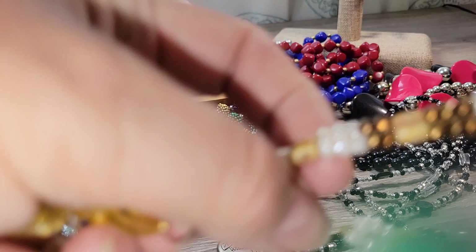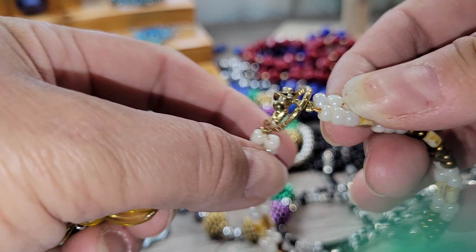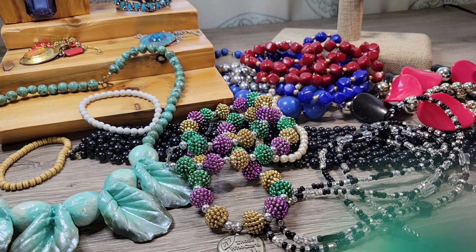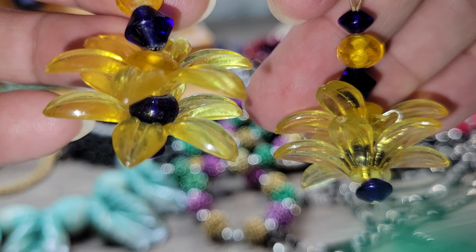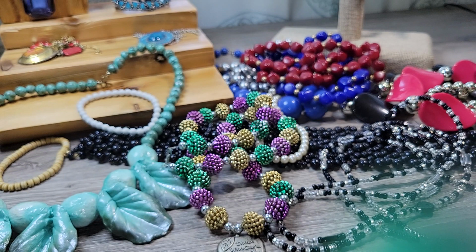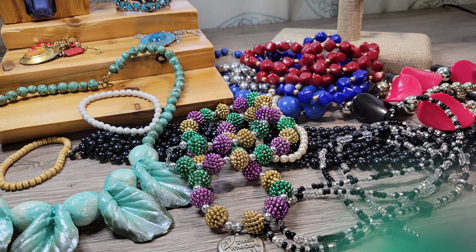There's a cute little bracelet, just glass seed beads and a gold tone toggle clasp. Looks like it's in okay condition. Oh, I might have my first pair of matching earrings. They're very bent out of shape. Kind of lightweight acrylic or Lucite flowers, and then I think those three beads, the blue, yellow, blue, might be glass. Those are almost okay. I'll put them on a little earring display.